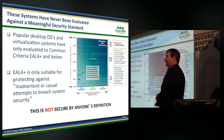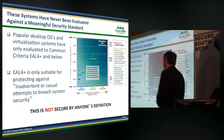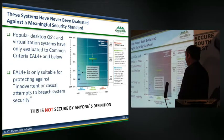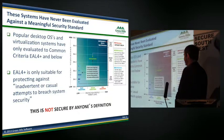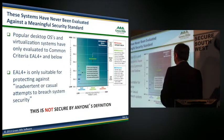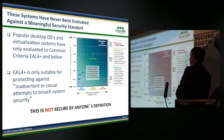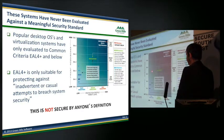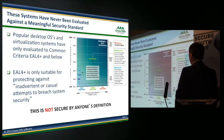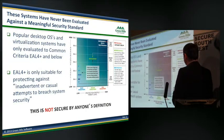Who's heard of Common Criteria? That's good, so most people have. It's a scale from EAL 1 to EAL 7, assurance levels. Most desktop operating systems and virtualization systems are at around EAL 4 or 4 plus. They live in this sort of space here: medium robustness, different firewalls and Linux and Windows and things like that.